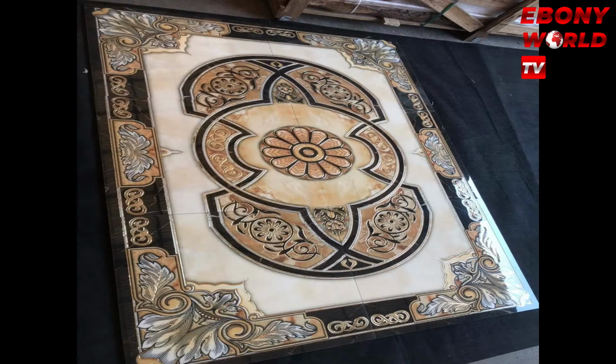These tiles are made in Nigeria, please. I heard they make very good tiles. Yes, they make the tiles in Nigeria. They are not imported. We have the material. This is porcelain. I keep hammering it.